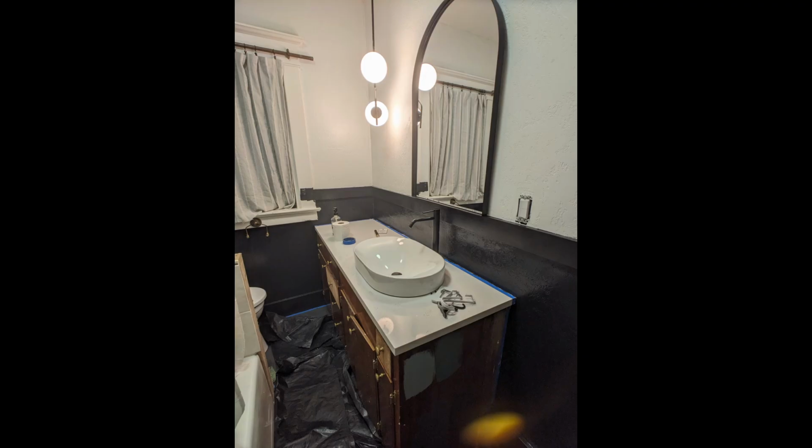So we painted the lower half of the walls black semi-gloss. It was Sherwin-Williams Tricorn Black. And we also ended up painting the vanity the same color. And this is partially just to have something that's really cleanable in the bathroom. We have a lot of cats and their hair just ends up sticking everywhere. And I just wanted walls that were really wipeable, at least for this space.